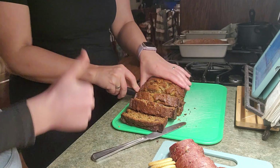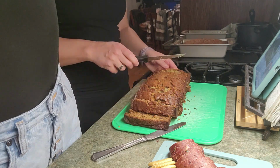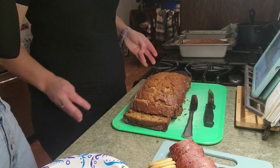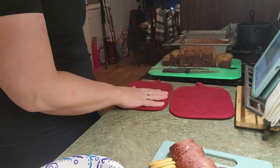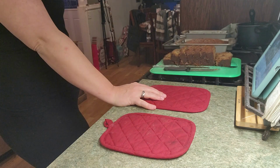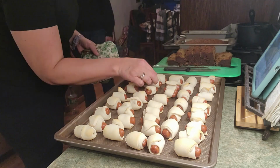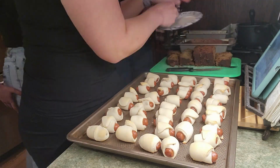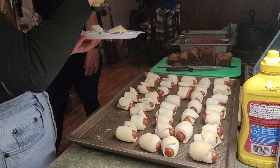Anyway, look at it. It's still steaming hot, but Riley giving the thumbs up there. She could not wait to get a piece. So she got the first piece while the pigs in a blanket were finishing up. They don't look quite done, but I promise they were. They were crispy. And we just really enjoyed having a little snacky night for dinner this night. And it was definitely a hit with everybody. And that was the last thing I cooked this week.